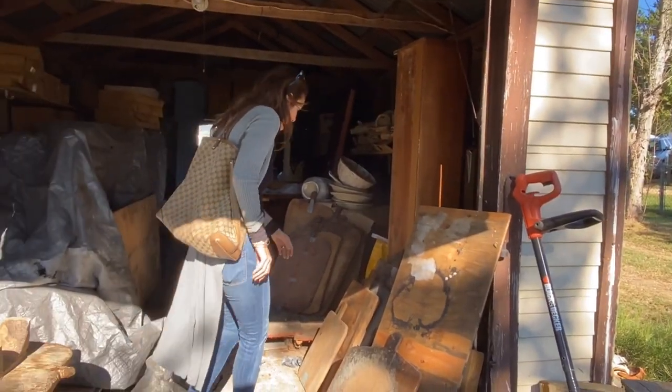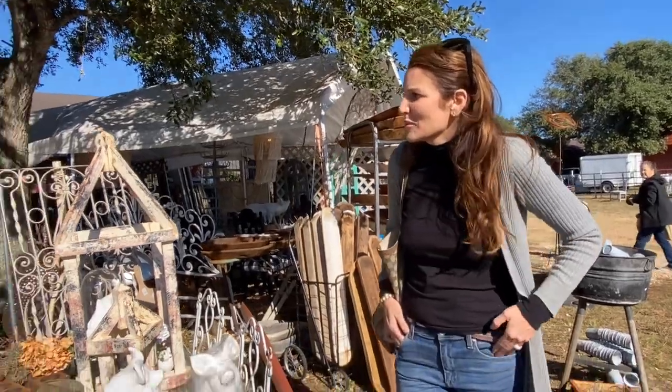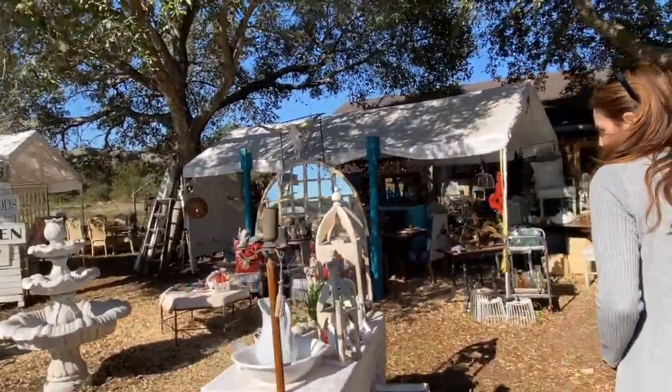Yes, I've been wanting one of these, and every time I find them, they're like $4.50. So for this trip, I am looking to fill this triangular space above my kitchen, just to give some depth and dimension to the space.